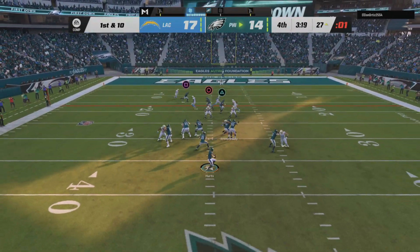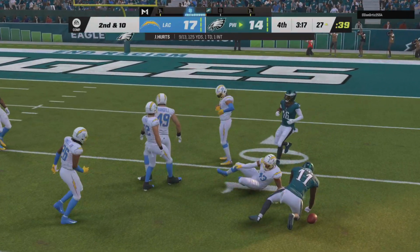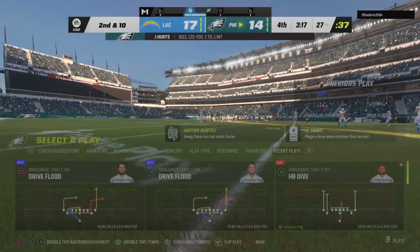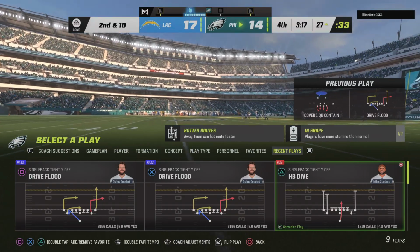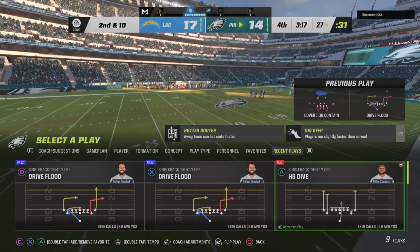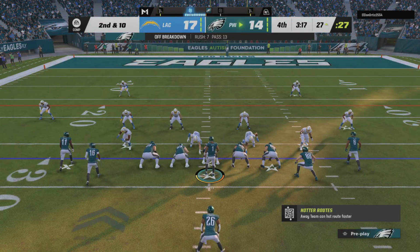Hurts sets up to throw it. And that one drops down, incomplete. Good coverage there, forced the ball free, and it's second down. Going with a dime look on defense. 2 extra defensive backs on the field and covered up essentially every blade of grass. That allowed them to disrupt the play.